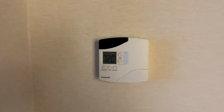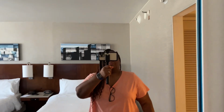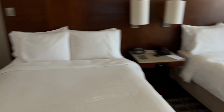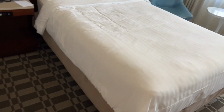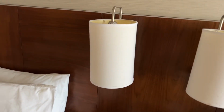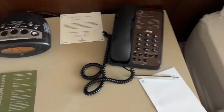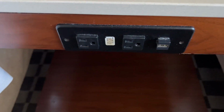We have the thermostat. Another large mirror, full-length mirror to check your outfits. We're actually in a double bedroom, and so we have two nice queen-size beds, our lamps, telephone, clock, and then you also have some sockets there, and you also have a USB plug.